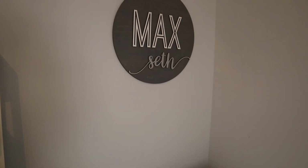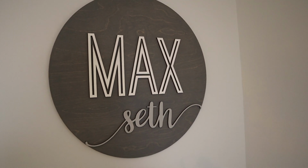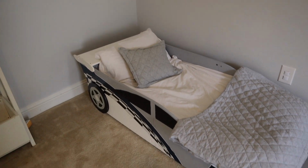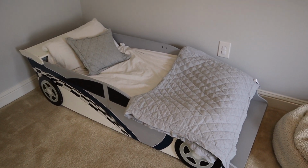Then moving over to the bed, his name sign is from House of Rounds. I got one for Corey too. They often have them on sale. They're a pretty awesome Etsy company. And then this is his race car bed. So this is from KidCraft. It's very inexpensive, but it comes in red and blue.